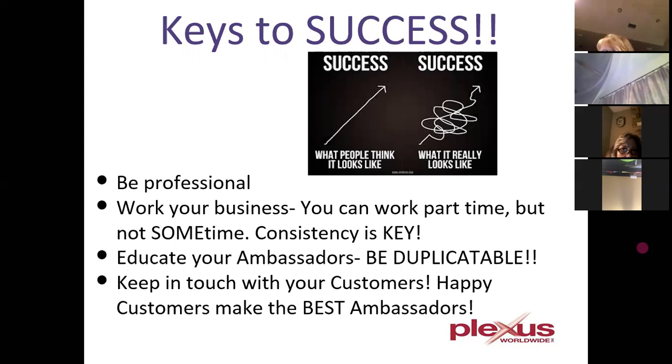Be duplicatable. Don't try and just reinvent the wheel. Do things that are easy, simple, and duplicatable. Keep in touch with your customers. Happy customers make the best ambassadors.